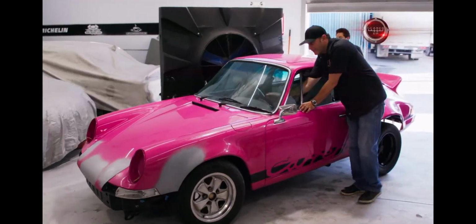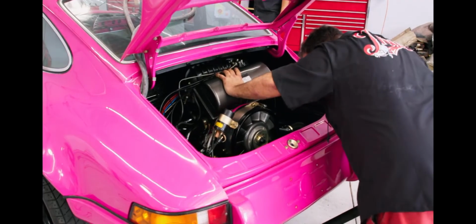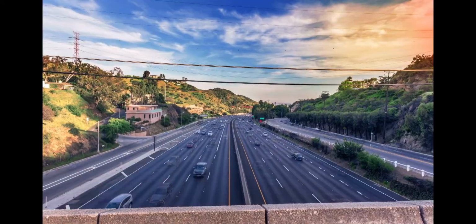The Porsche 911 RS Tribute now has a new 3.2-liter engine built and fitted. But linkages, gas tank, paint, and wheels are still needed before this car is ready to drive.